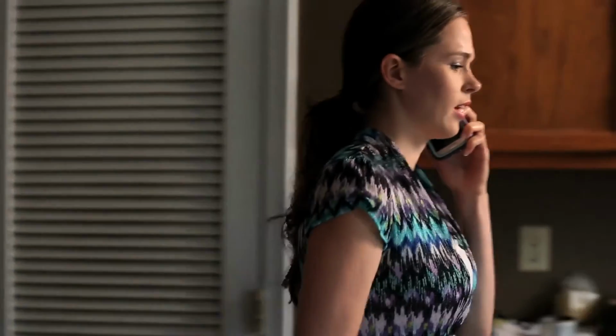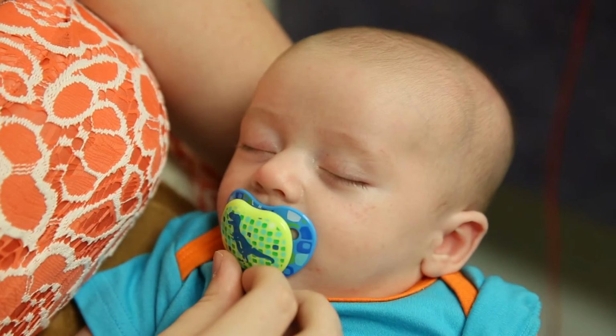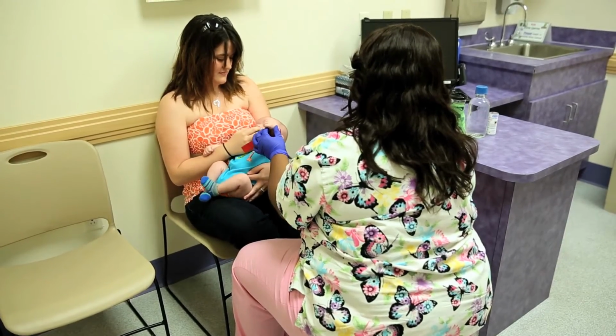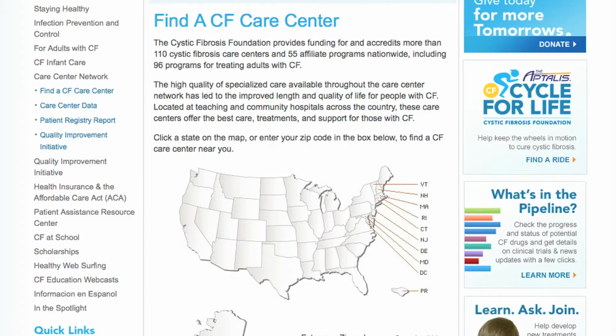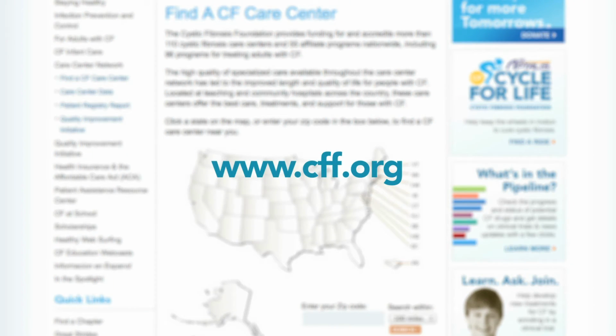How long will the test take? It won't hurt her, will it? It takes about an hour. It doesn't hurt, although Emily may feel a little tingling in her arm. You don't need to do anything special except make sure Emily has plenty to eat so she'll be well hydrated. Your child's sweat test should be done at a CF Foundation accredited care center, as it must be done by a lab which specializes in collecting and running sweat tests. You can find one of these centers at the Cystic Fibrosis Foundation website.